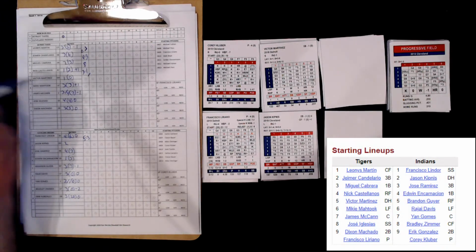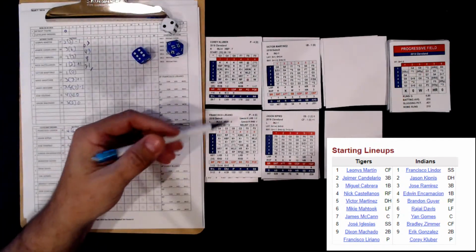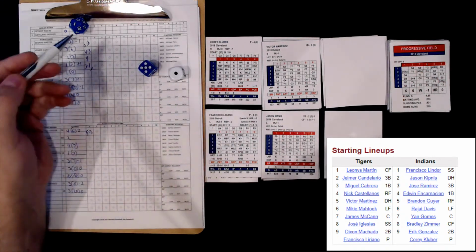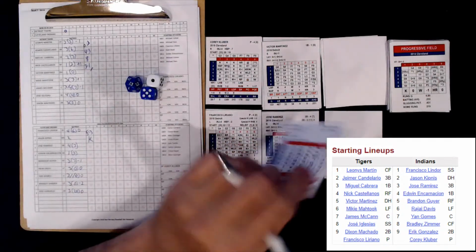Jason Kipnis is up. 6-2. Wild pitch. Yeah, we can ignore that. 5-1. Strikeout plus. That's a 1. He strikes him out. Jason Kipnis down on strikes.